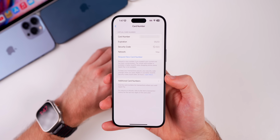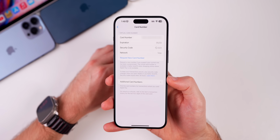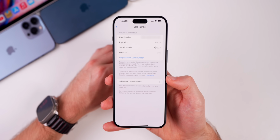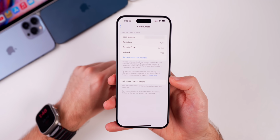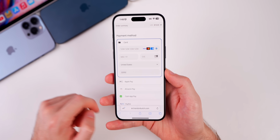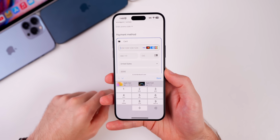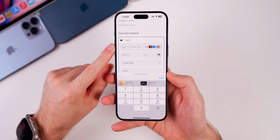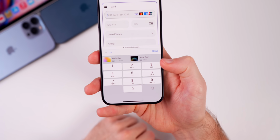And when you go back into the settings for the Apple Pay Cash card, you will now see your full virtual card number. So you have your expiration date, your security code, all of that. And you could also request a new card number with a tap of a button. So now if you go to buy a wallpaper pack on brandonbutch.com or anywhere else in Safari, and you go to where you need to put in your credit card information, you can see that now in Safari autofill, we do have Apple Cash there.